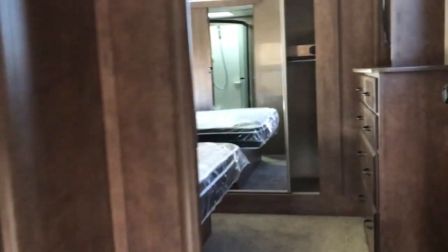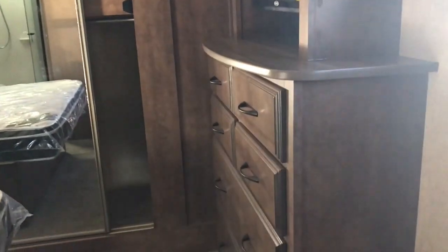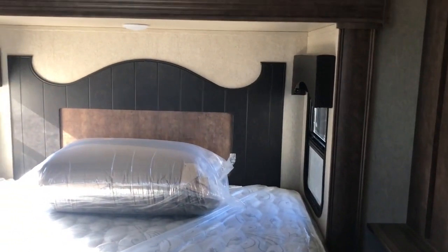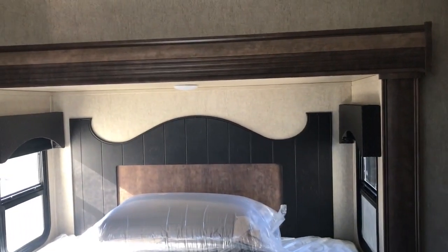Oh, this feels lighter already. I can see the light already. It's got a little dresser, and for us it's mandatory to have those windows on the side of the slide out. It's one thing I don't think you really think about, but it does make a difference at night when you're getting that cross draft. Other than that, the bathroom is very similar.